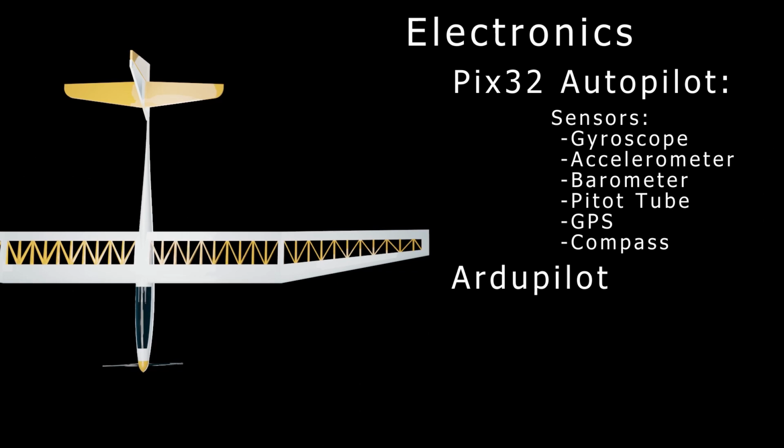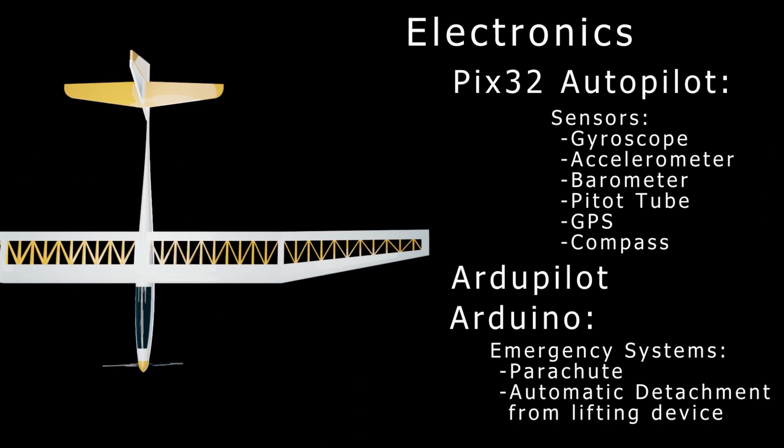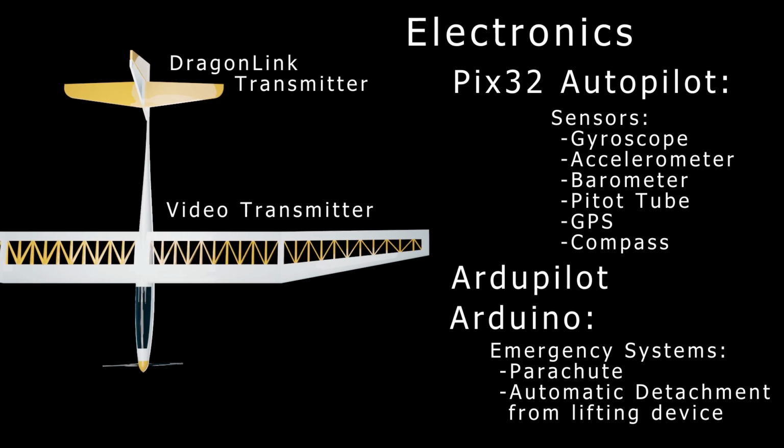Auxiliary to the Pix-32, an Arduino Nano controls various emergency mitigation systems throughout the plane. This includes the release of an emergency parachute or automatic detachment from its lifting device should the communication system find a fault. The onboard high-powered DragonLink and video transmitters enable consistent communication with the plane over a range of 100 kilometers. This, however, is only achievable with the included directional tracking antennas.